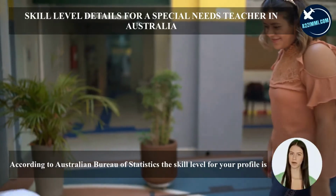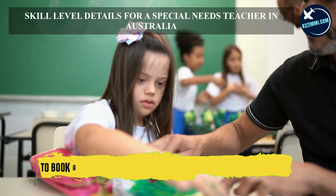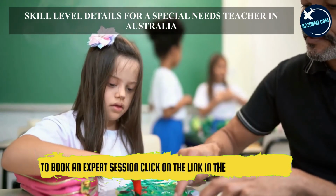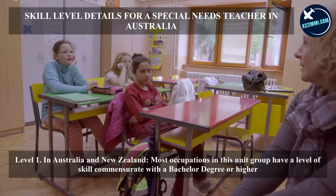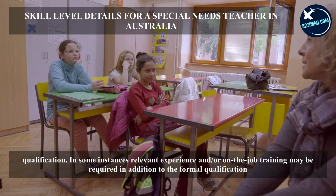According to Australian Bureau of Statistics, the skill level for your profile is Level 1. In Australia and New Zealand, most occupations in this unit group have a level of skill commensurate with a bachelor degree or higher qualification. In some instances, relevant experience and/or on-the-job training may be required in addition to the formal qualification.